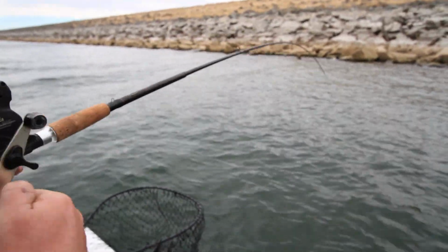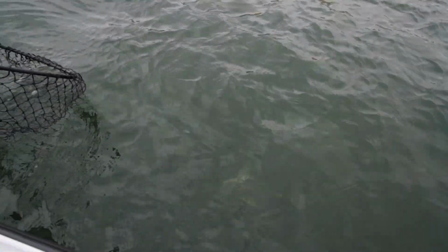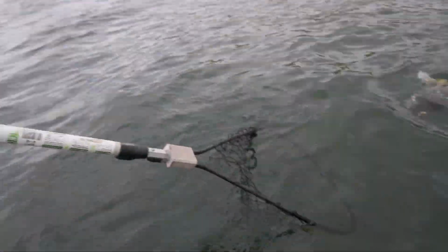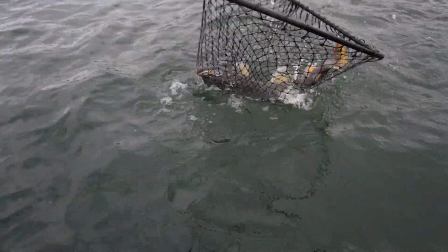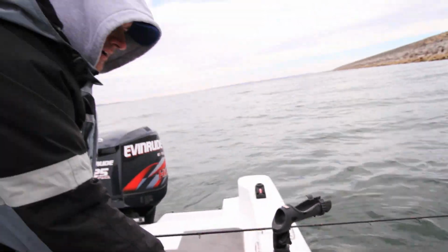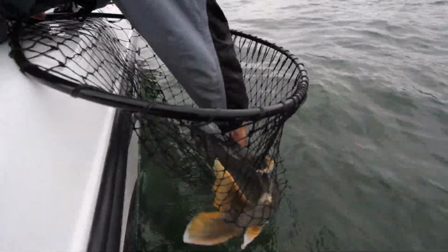Wow, look at that. Isn't that amazing? Come on. Take my time here. That is a big lake trout. Here we go. There we go, we got her! Yes! Wow! Look at this animal. Oh my goodness. What a predator this fish is.